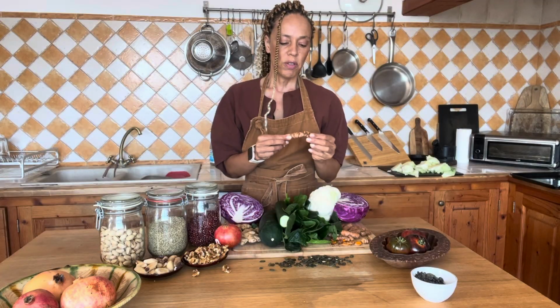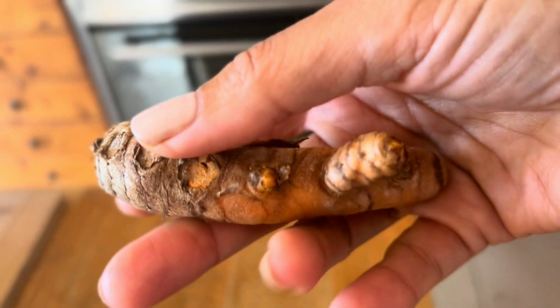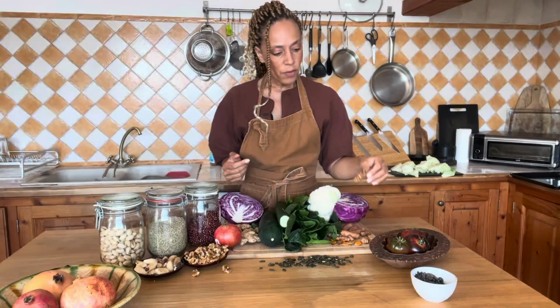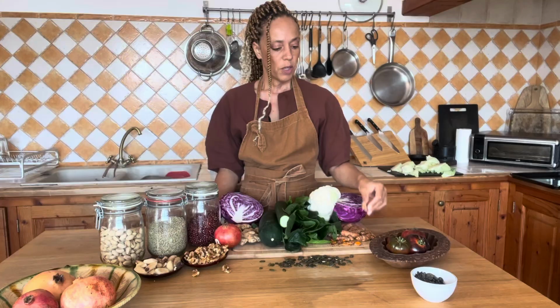So turmeric root has been used for thousands of years. It's packed with curcumin. It helps you to reduce inflammation. Just a pinch of this in your meals is going to do wonders for inflammation. You can use the powder or the root. Just know that the root is far more potent than the powder.